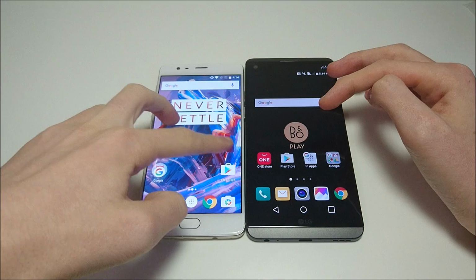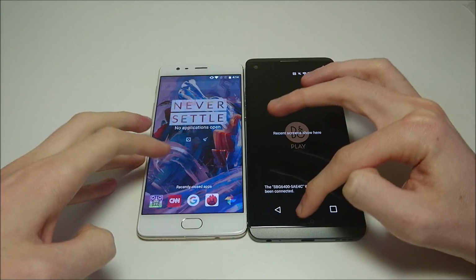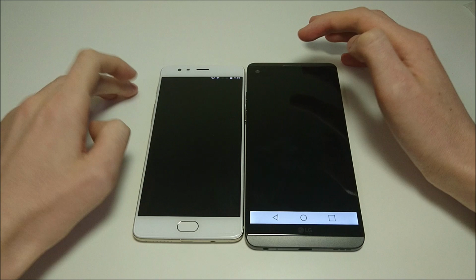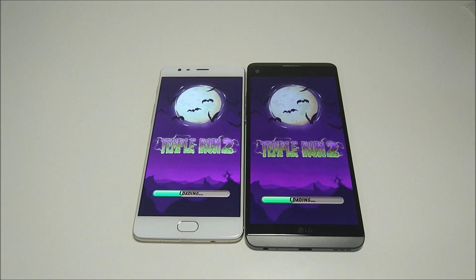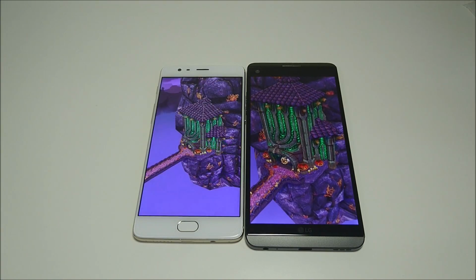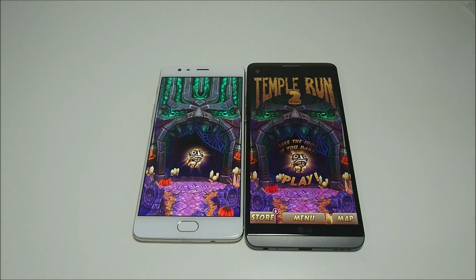Alright, so let's go over to the app page and make sure everything's closed out. We're good, and we are good. Alright, so first up, everyone, is going to be Temple Run 2. So I have done a couple of practice tests before filming this, and have a good idea of which one is faster. As you hear, the V20 was the first one to load up. And we'll be doing a lot more than just opening up apps. We're going to be looking at the fingerprint scanner, web browsing, multitasking, and more.